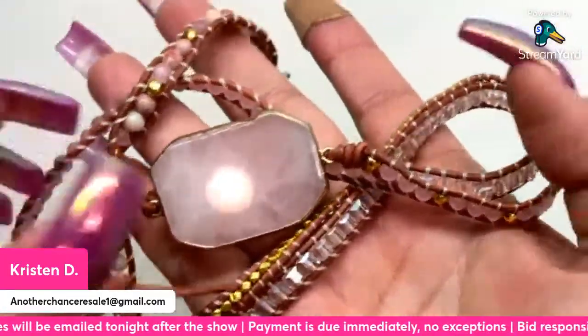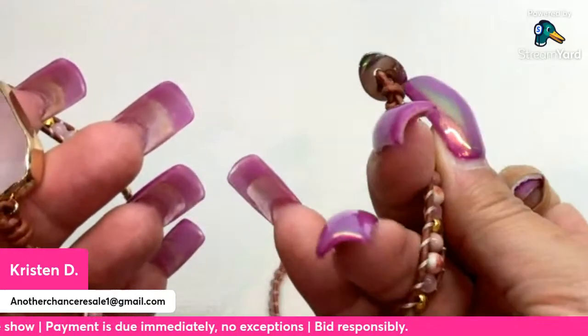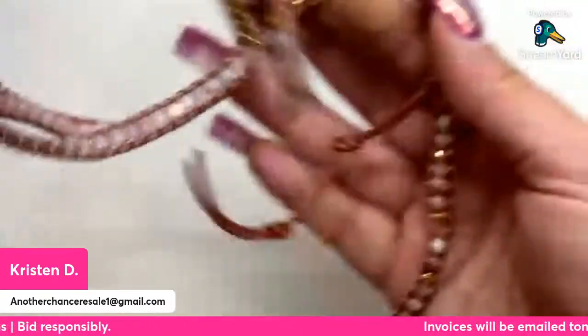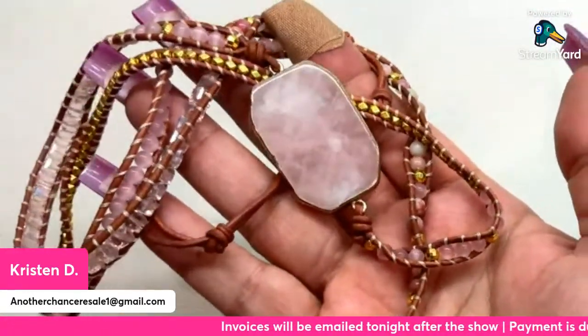Yeah, it's in really nice condition. And then you got the toggle there, a little toggle to put into the adjustments. We have 12 looking for 14.